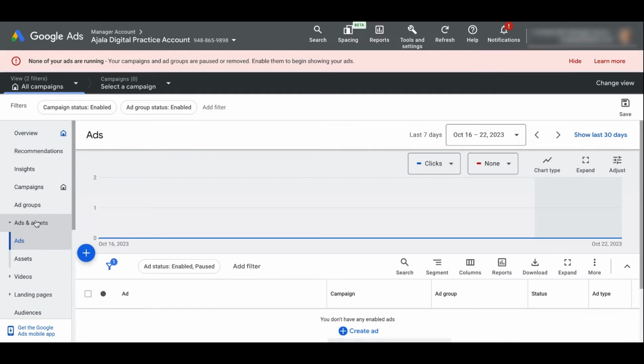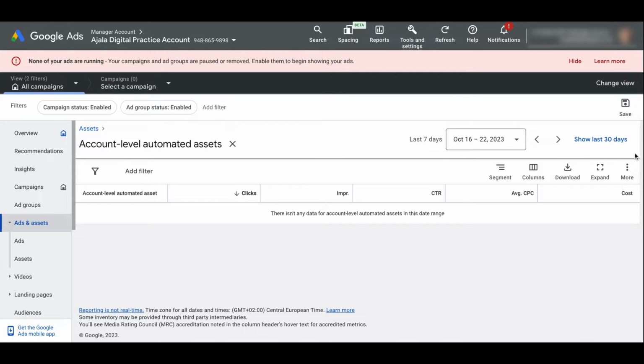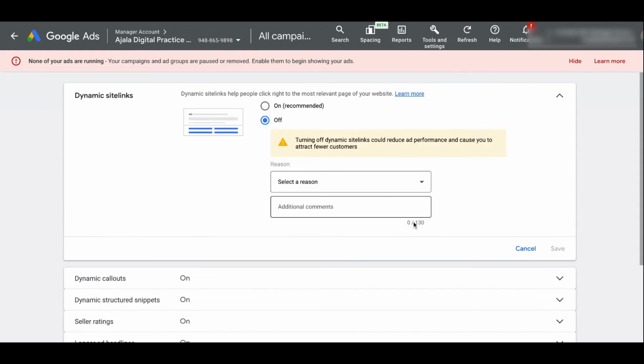Once you are in your ad account, just click on assets and then click on more. So it's a tiny button and nobody would ever think of clicking that, right? And then click on account level automated assets and then again on more and then on advanced settings. And now you can see all of them are on. So you literally can turn them off one by one.